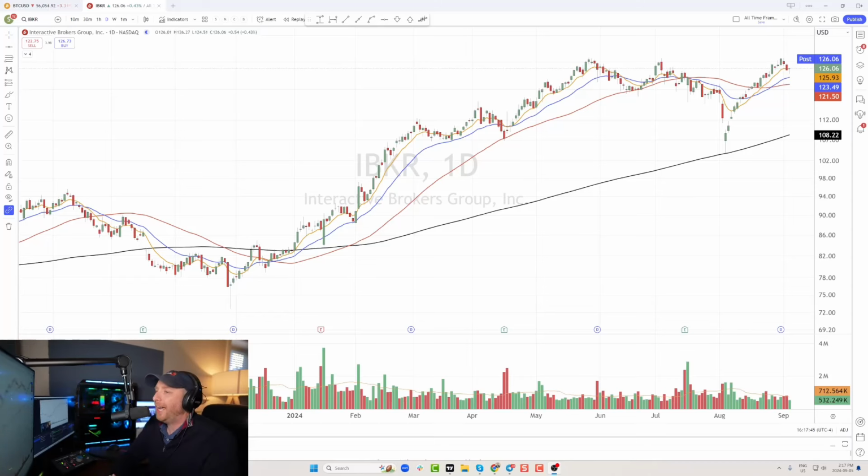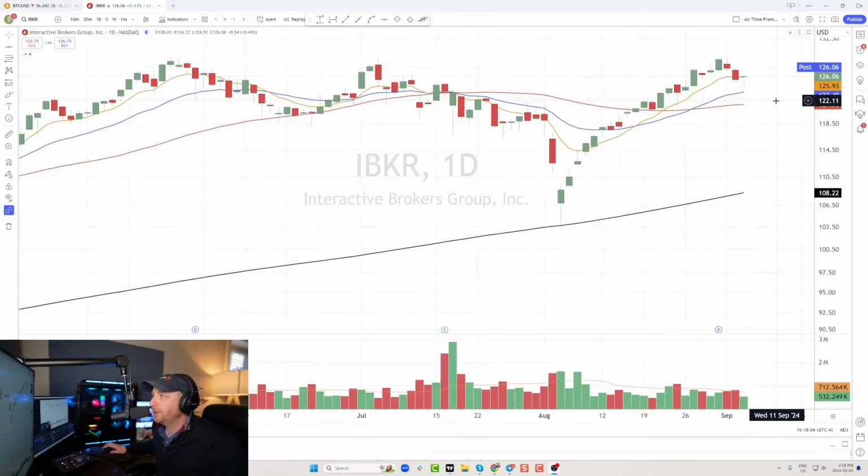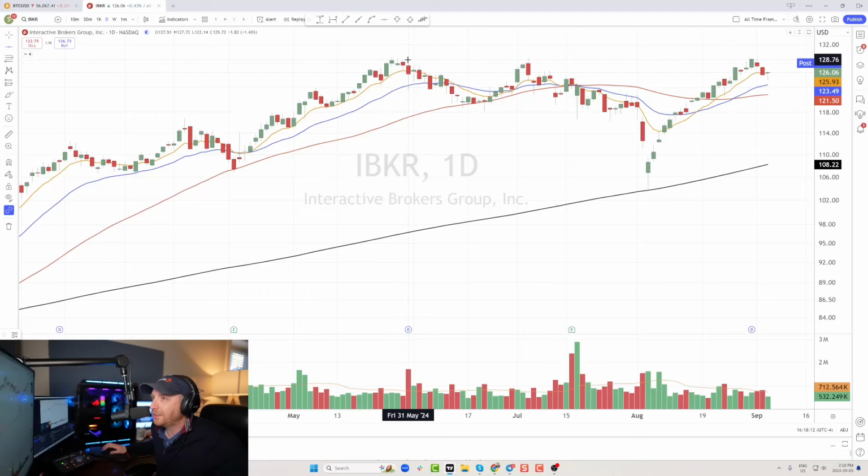Want to take a look at Interactive Brokers? This is ticker IBKR. Now, IBKR is showing some pretty interesting relative strength here considering the S&P 500 and the Qs are pretty weak. We see IBKR in and around its 8-day exponential moving average, and we see some pretty clear resistance right up here at around 130, just under 130.